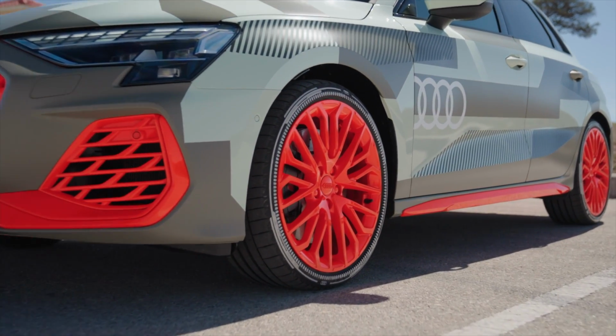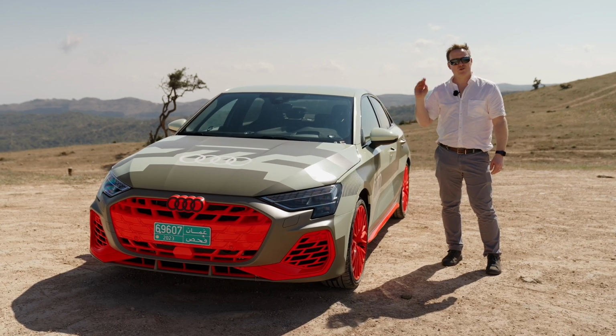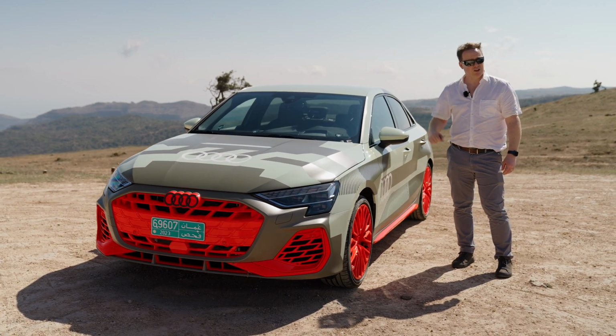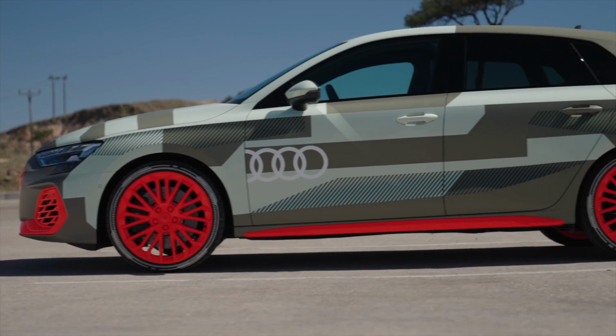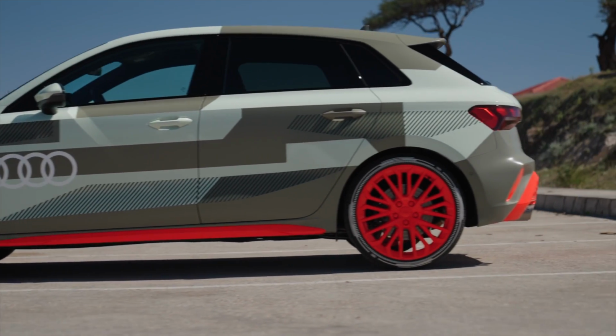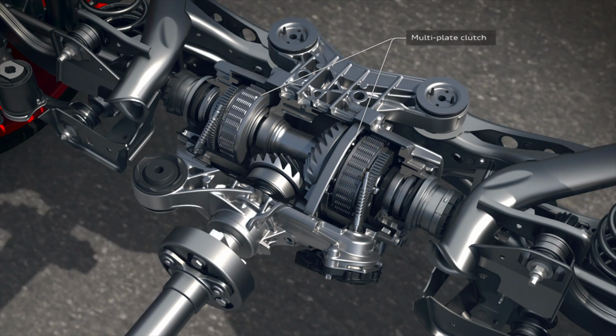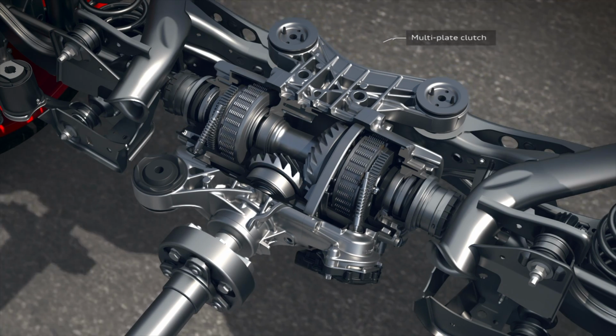Under the bonnet, as before, is a 4-cylinder, 2-litre turbocharged petrol engine. It's got a little bit more power and torque, admittedly. It still has an automatic transmission and it has all-wheel drive. The big change is that it gets a fancy rear differential from the RS3. It's called a torque splitter, and I'll talk a bit more about that when I'm driving.